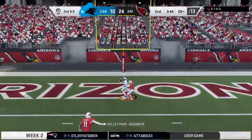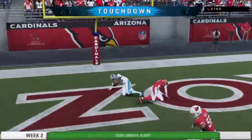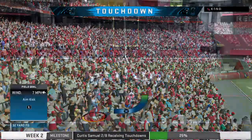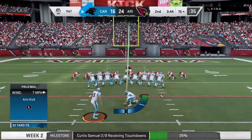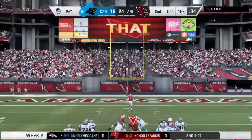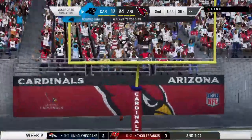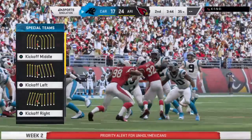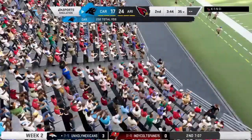Throwing on 2nd and 8. Bridgewater. And he's got his man. It's Samuel. Touchdown, Carolina. Curtis Samuel with his 2nd touchdown here in this first half, as his guys are back within a single score. Extra point try good by Gano, and that cuts the lead to 24-17.